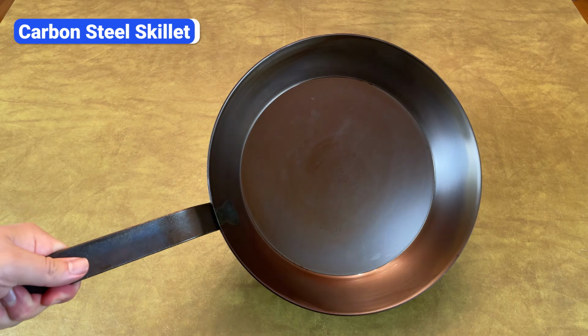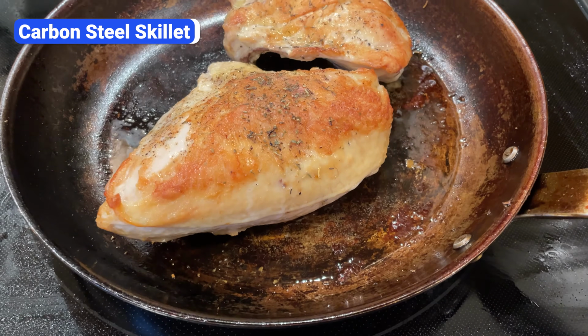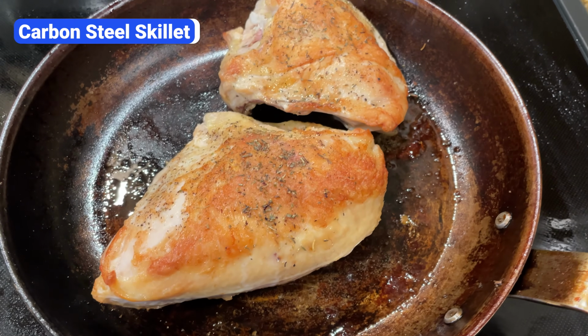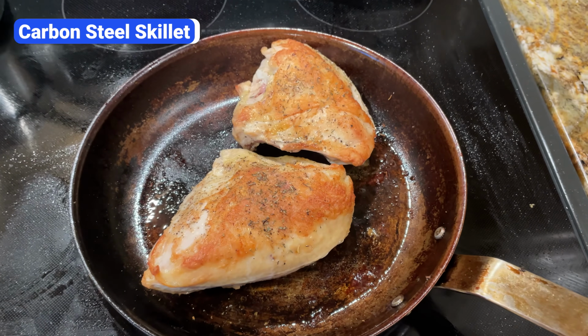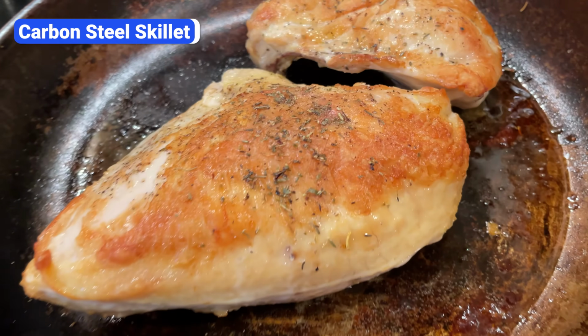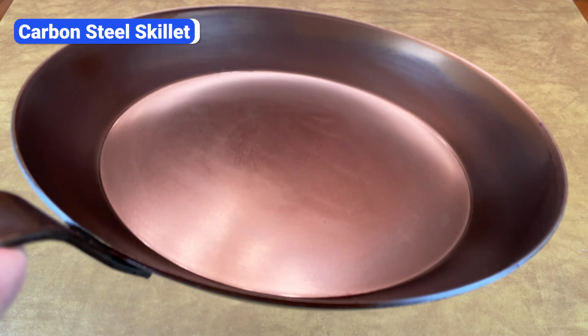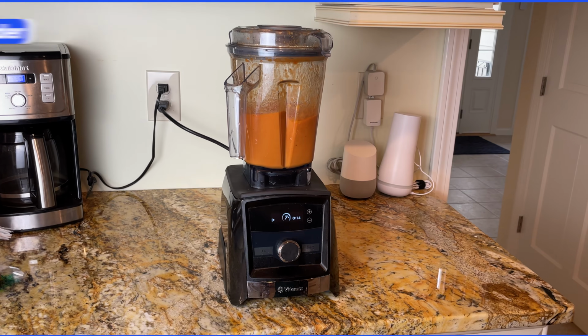If you like the idea of a cast iron skillet but prefer a lighter weight pan, consider carbon steel. These pans are durable and versatile and perform almost the same as cast iron. The main difference is that they have thinner walls, and because of that, they heat up faster and weigh significantly less. I'm a fan of the Matfer carbon steel skillet because it has a wide cooking surface and a long handle.